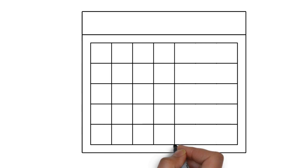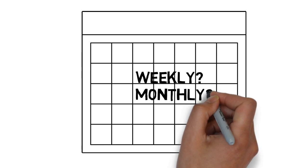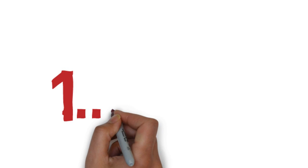Quiz question. After acceptance testing, how often do we have to repeat this QC test according to SC35? Annually! That's right. So like you can see, this QC test is as easy as Uno, dos, tres.